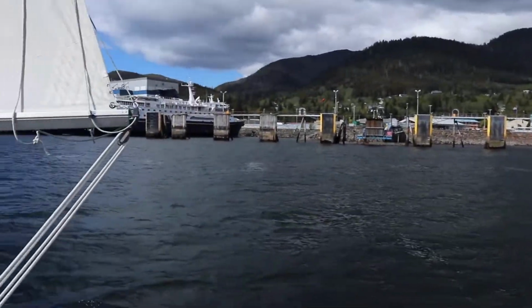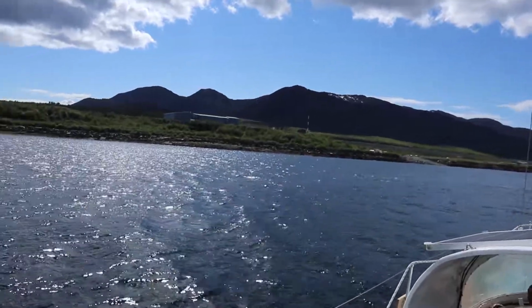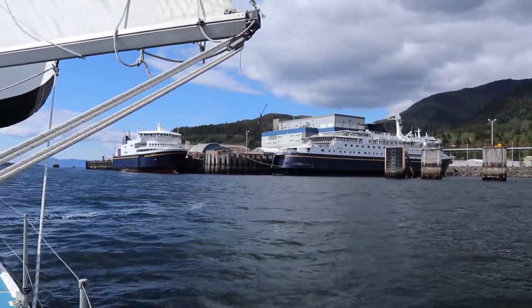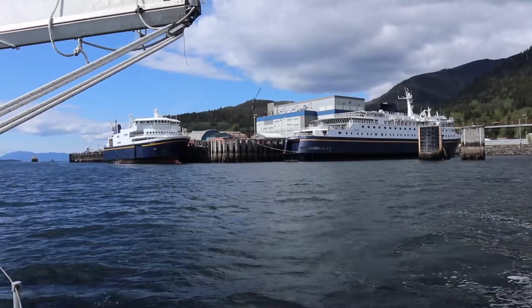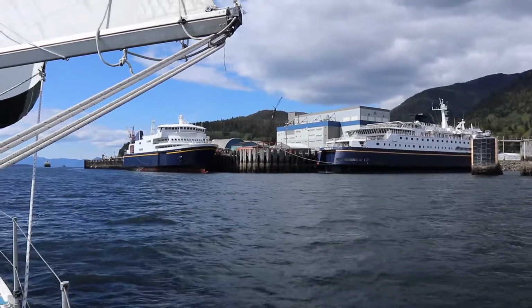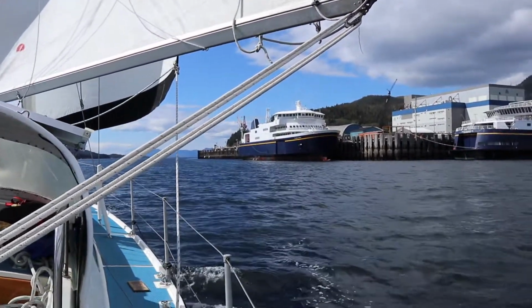Wonderful, unexpected southeasterly breeze for us right now. We're passing the Alaska State Ferry terminal as well. There's the Columbia. I think that's the main one that goes between Bellingham and Juneau and Ketchikan, so it looks like it's just tied up for a little bit. And here's the Taslina. Looks like a newer one to me.